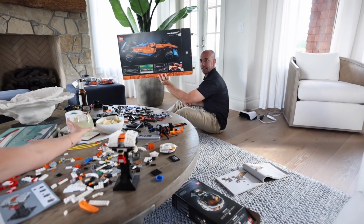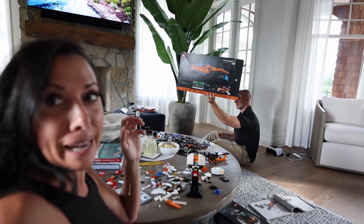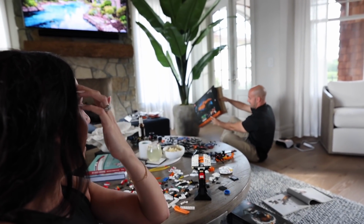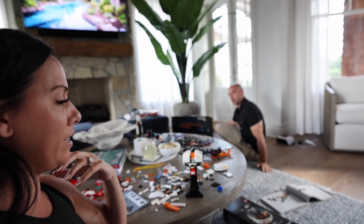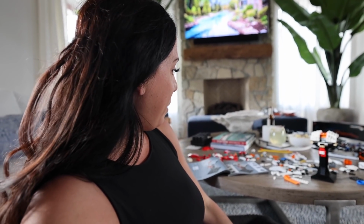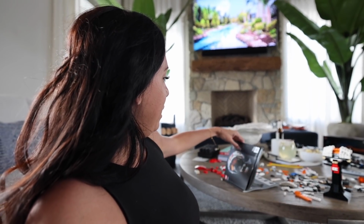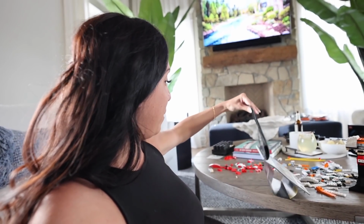Can you see it? He's obsessed with Drive to Survive. Anybody else? Because I think it's about time that I start watching it. I think it is. So he's building a McLaren. It's a McLaren, an F1 car. You want to show what I'm building? Because I'm like the repairman. He gave up on his, so I had to take it apart and fix it.